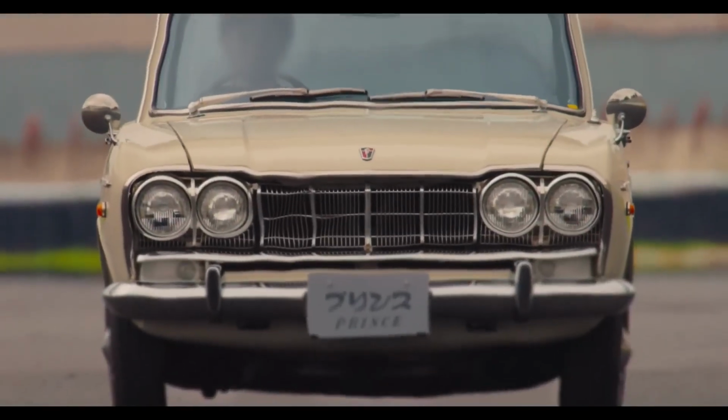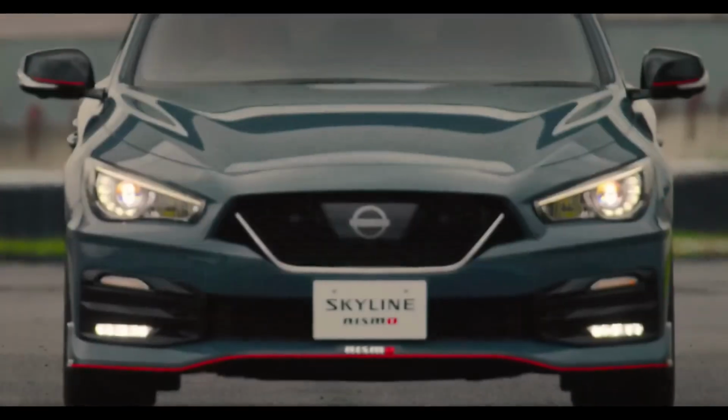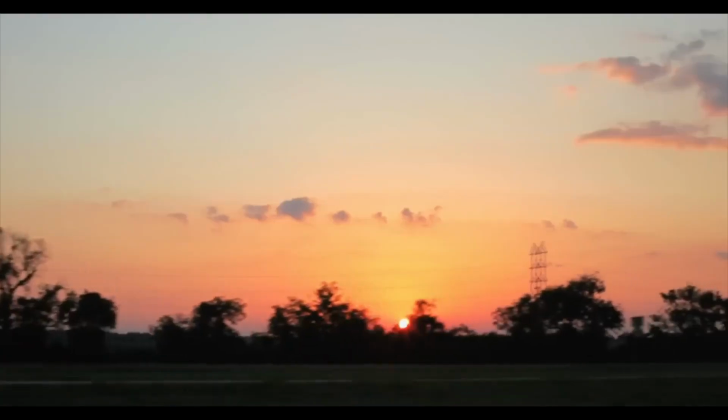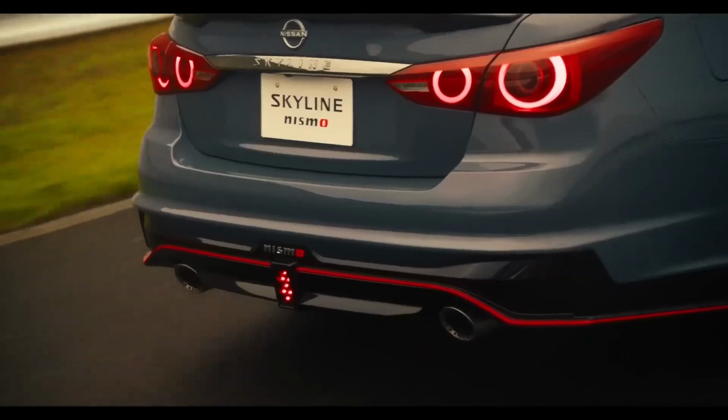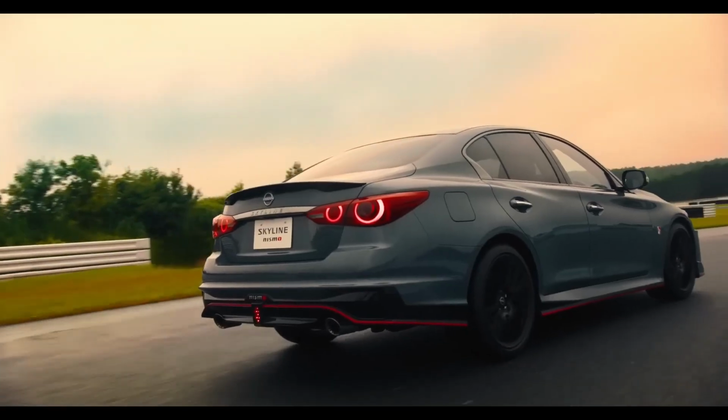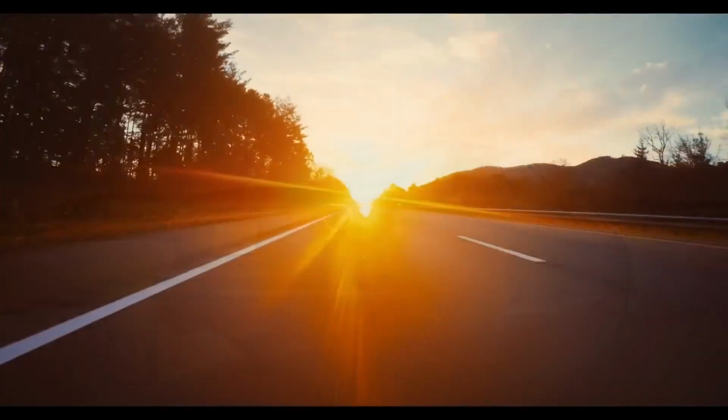Nissan says its goal with the Skyline Nismo models is to make a sedan that's as comfortable as the standard model but even faster, leveraging Nismo's racing technologies and expertise. Only 1,000 examples of the standard Skyline Nismo will be built, with a modified 3.0-liter twin-turbocharged V6 producing 309 kilowatts, 414 horsepower, and 550 newton-meters of torque.